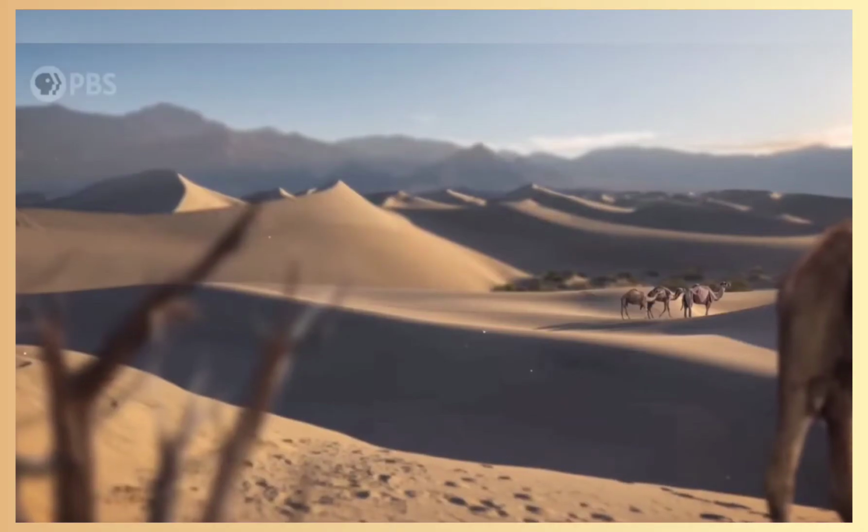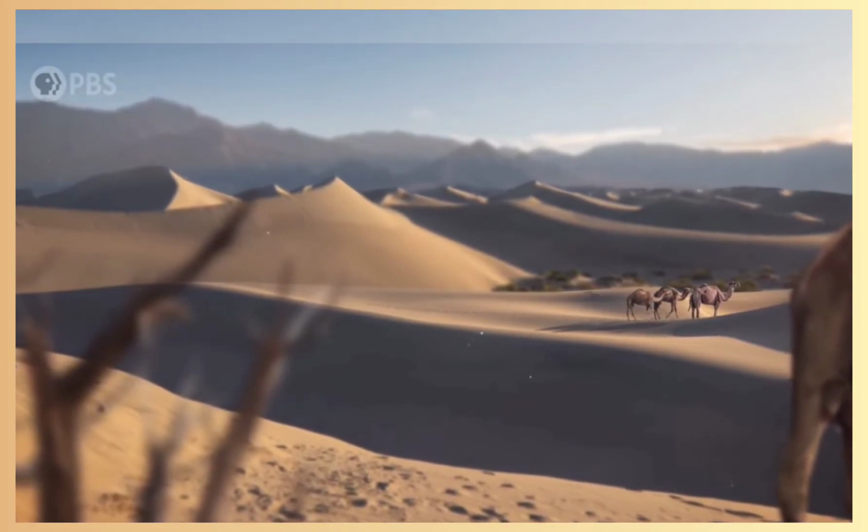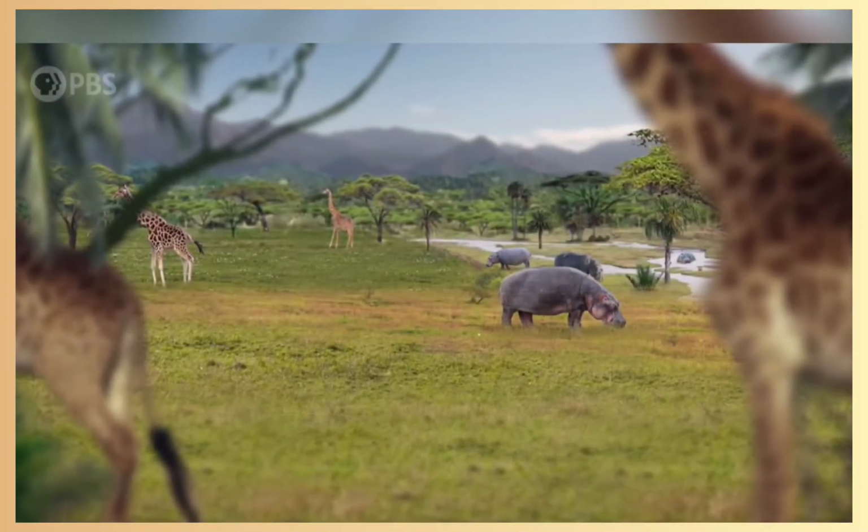And I'm not talking about just a few years of extra rain. I'm talking about a climate that was so wet for so long that animals and humans alike made themselves at home in the middle of the Sahara.